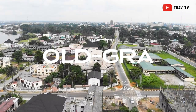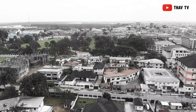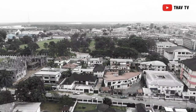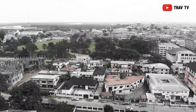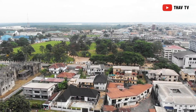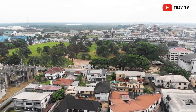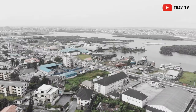Today, we'll be looking at the old GRA Port Harcourt, Rivers State, also known as Old Government Reserved Area. During colonial times, it was home to European settlers. It is a clean and influential neighborhood with top government buildings and schools.